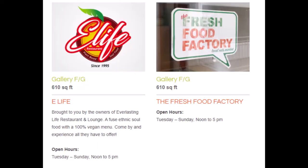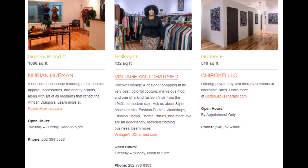There were other shops on the bottom floor with food and clothing that I didn't get a chance to see, so I pulled this information from the Anacostia Arts website, but I'll definitely check these out on my next visit now that I know about it.